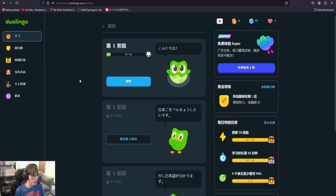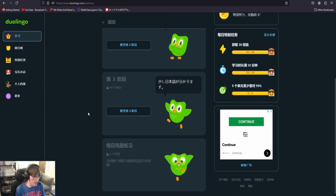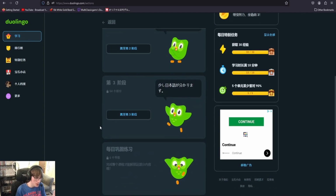And finally, let's see how big the Japanese course is for Chinese speakers. Okay, so it's decent size. It's 110 units total, but it's divided into 3 sections. So yeah, it's a decent sized course. Essentially, Chinese speakers have a slightly better resource for learning Japanese on Duolingo than Japanese people do for learning Chinese. So that's very interesting.